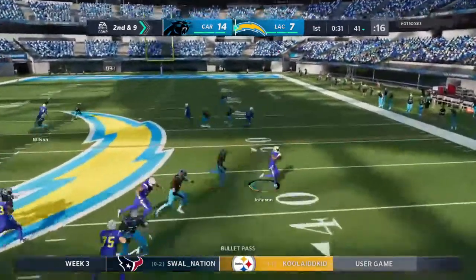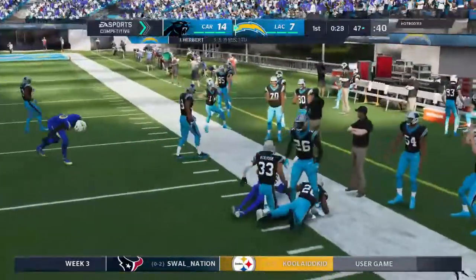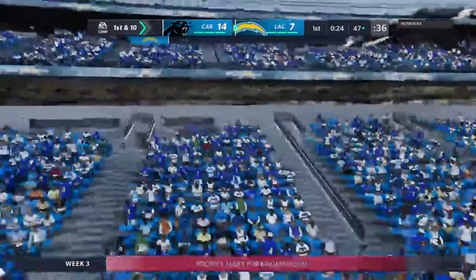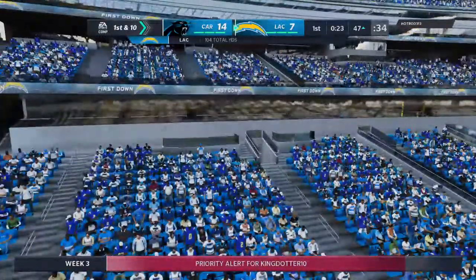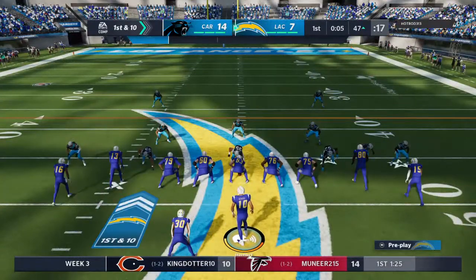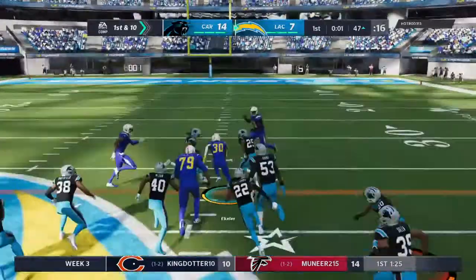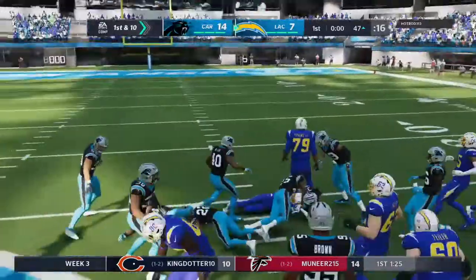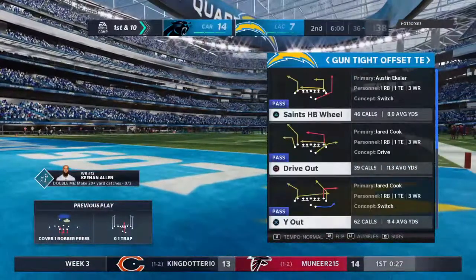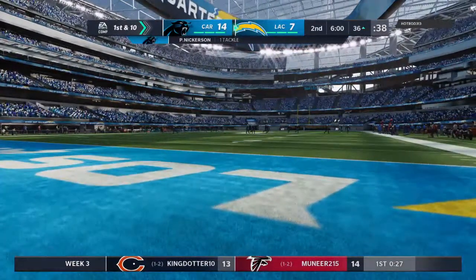Out of the gun, Herbert. And he's got his man in stride, complete. And he'll be taken down, but not before he works it past the 50. 11 yards there, 1st down. 1st and 10 at the 47-yard line. Running on 1st down, Eckler. And he'll be taken down as that will take us to the end of the 1st quarter of play. Through 1 quarter, 14-7 our score.